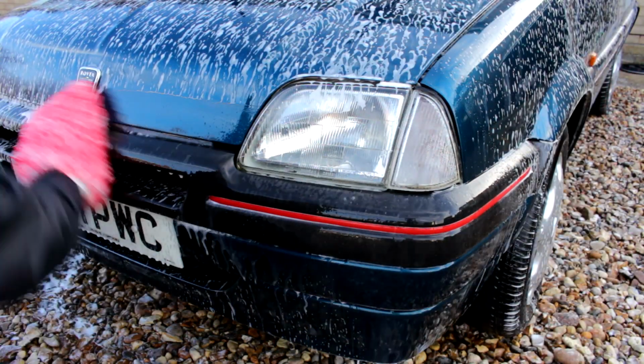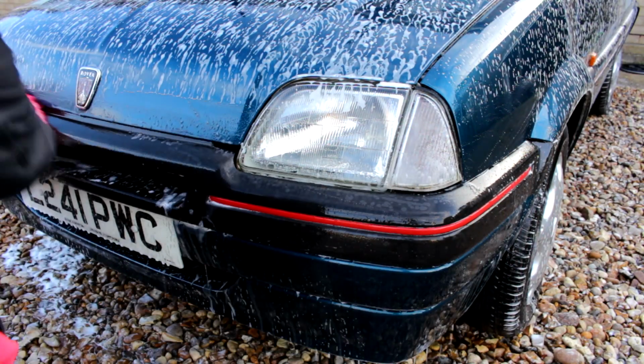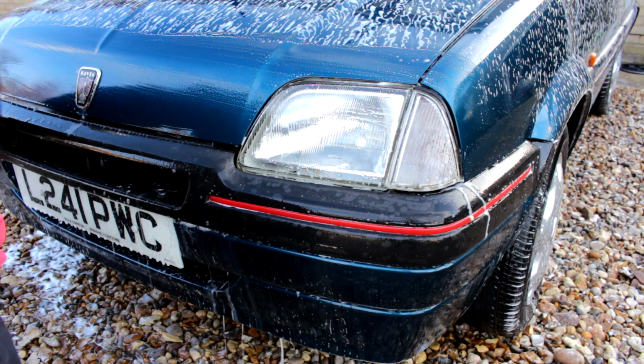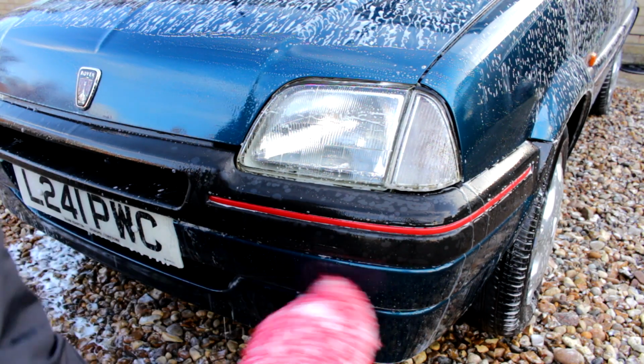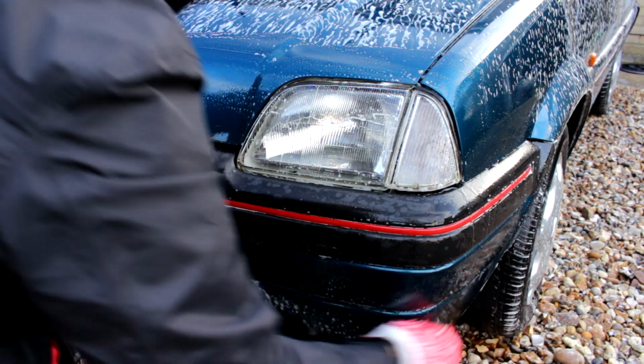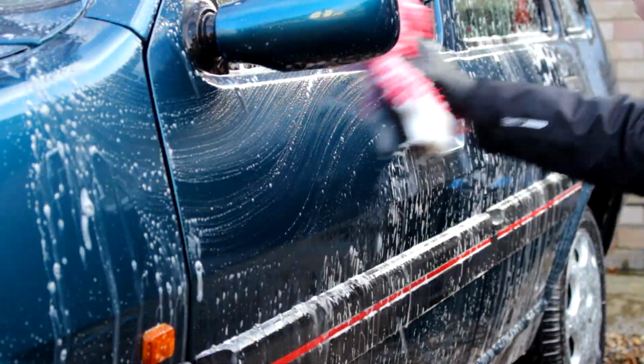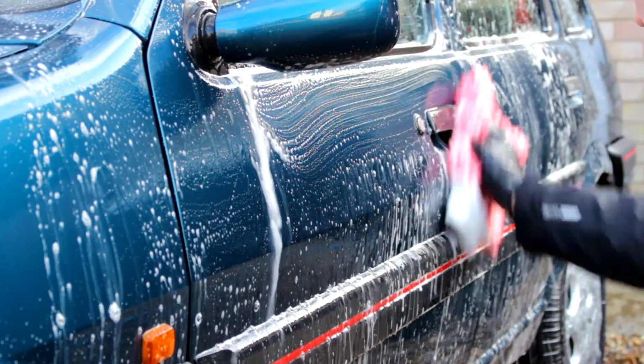So on that front bumper you can see some marks. That's the water. It has a habit of absorbing a certain amount of moisture. And that's been the problem all the way through owning this car, trying to find something to treat those plastics that actually works.